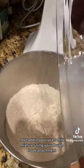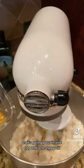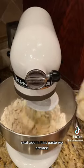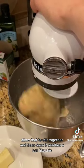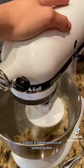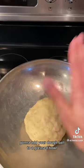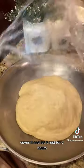Using your dough hook attachment, you want to start working this into a dough. As it's going, pour in 1 egg and 1 egg yolk. Next, add in that paste we created. Allow that to stir together, and then once it reaches a ball like this, add in 3 tablespoons of salted butter. Let that mix around for 5 to 10 minutes. Then add your dough ball to a greased bowl, cover it, and let it rest for 2 hours.